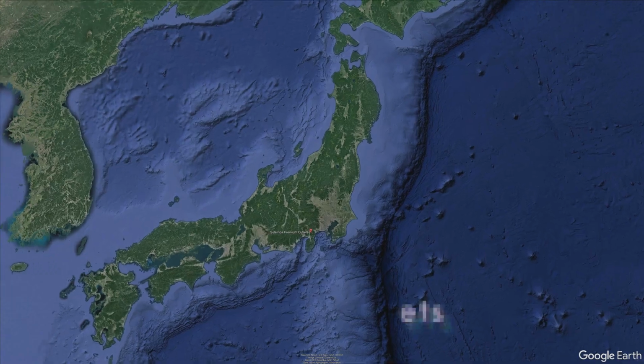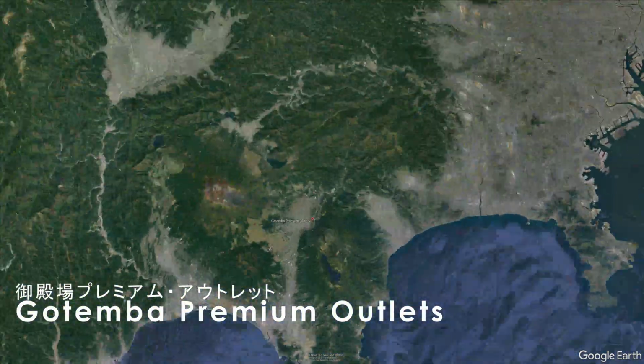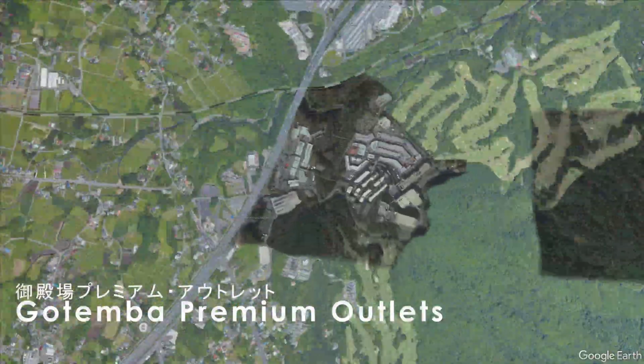I am now currently in Gokayama Premium Shopping Center. It's actually a pretty nice place. I don't know how common shopping streets are from where you're at. I think it's a big thing in America. But I can't say I've really been to any back in Norway, not at this scale at least. So this is definitely a fun experience for me.